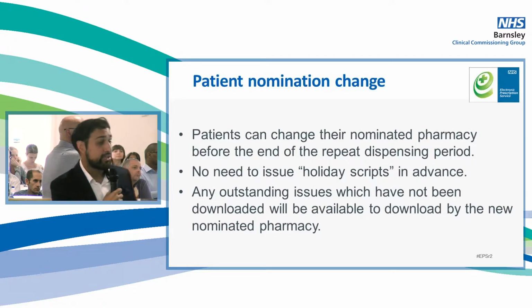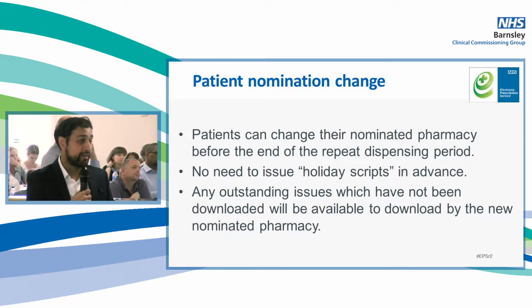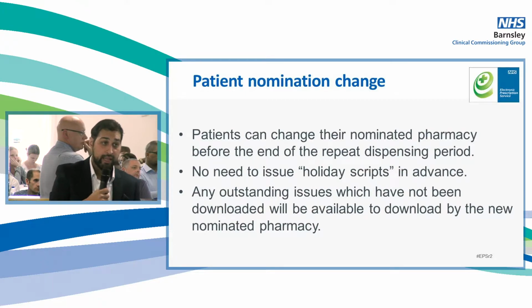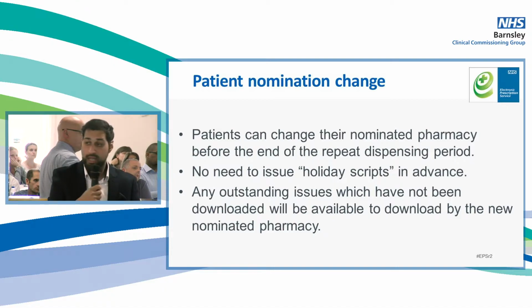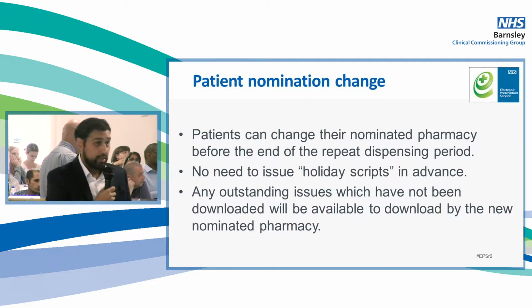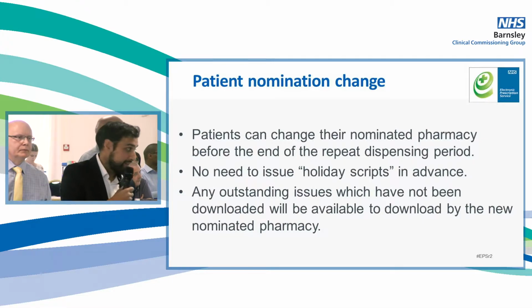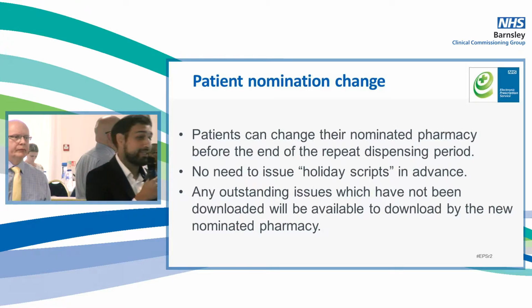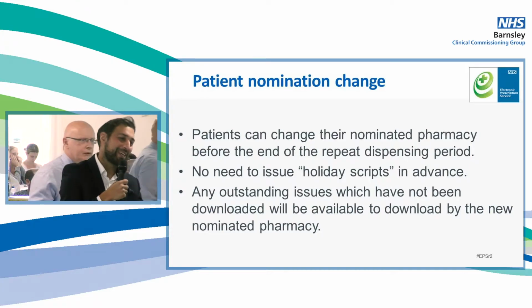Like I mentioned, the patient can change the nomination at any time. So if they're going away on holiday anywhere in England, they don't need to remember to take their third or fourth issue with them. They can just walk into any pharmacy, nominate that pharmacy, and download the next issue. That is the advantage. They'd have to renominate the original pharmacy, so if they're going down to Cornwall for the weekend, they nominate Cornwall, and hopefully when they come back, they renominate.